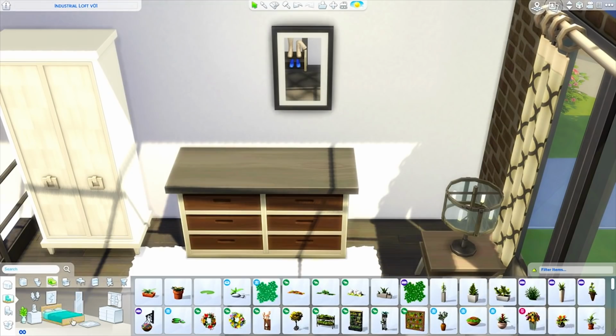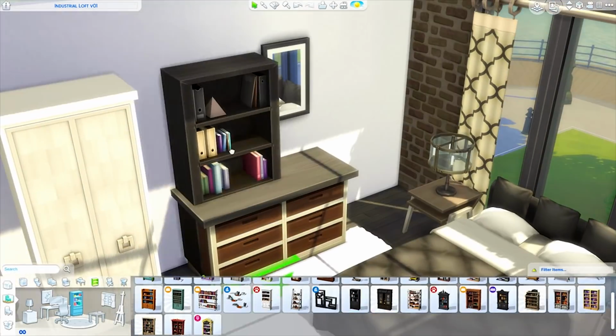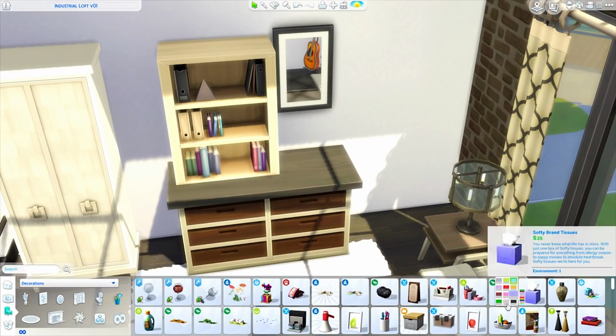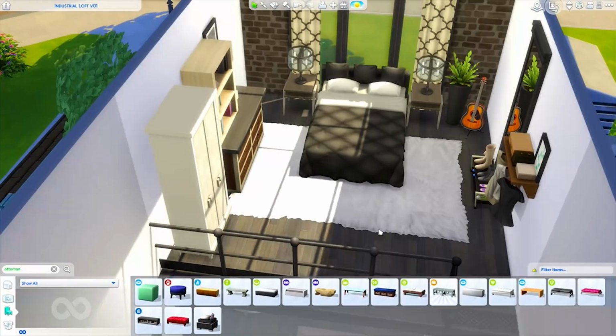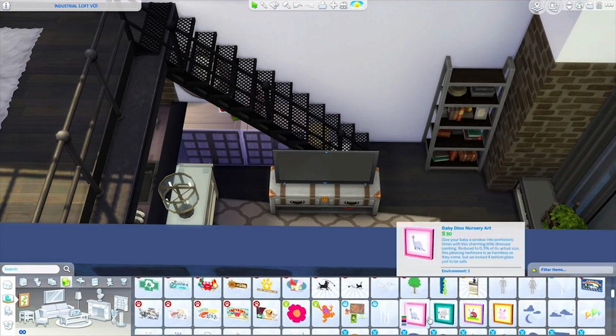And then we added a bookcase that's kind of merged with the dresser, which I thought looked kind of cool. I like doing stuff like that sometimes. And yeah, that's just kind of what that looks like. We added not too much clutter up here. We added an ottoman at the end of the bed. I think that one's from Laundry Day, and I thought that looked nice.